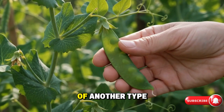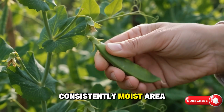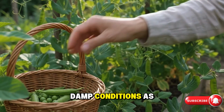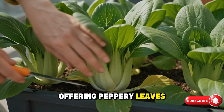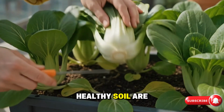Watercress takes advantage of another type of challenging space, a cool, consistently moist area that many gardeners don't know how to use. Instead of seeing damp conditions as a disadvantage, watercress transforms them into a productive growing area, offering peppery leaves perfect for salads and sandwiches as long as clean water and healthy soil are maintained.